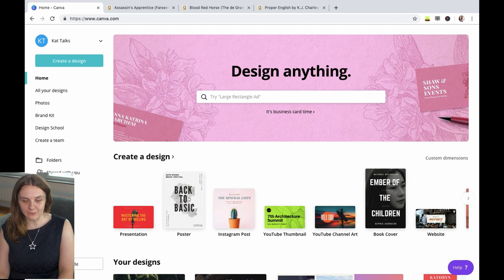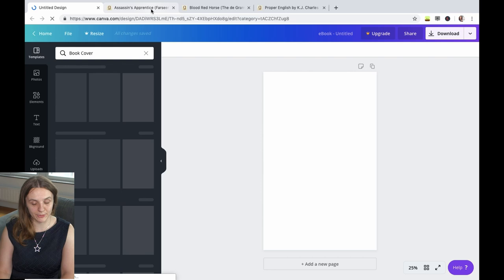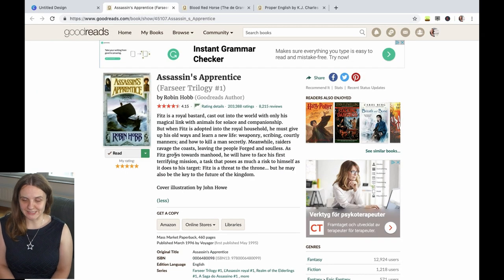So first we choose that we want to design a book cover, and we read the blurb. The blurb is, Fitz is a royal bastard, cast out into the world with only his magical link with animals for solace and companionship. But when he is adopted into the royal household, he must give up his old ways and learn a new life. Weaponry, scribing, courtly manners, and how to kill a man. Meanwhile, raiders ravage the coasts, leaving the people forged and soulless. So they're like zombies, kind of.